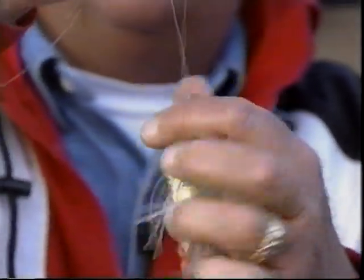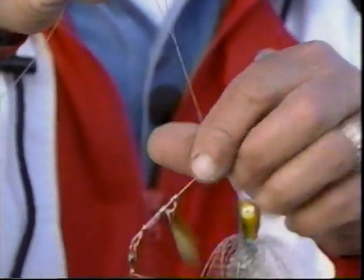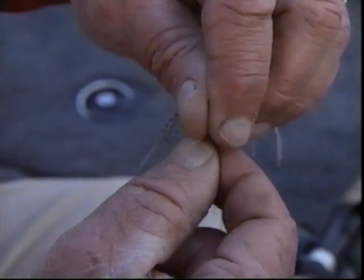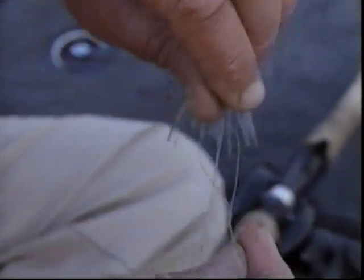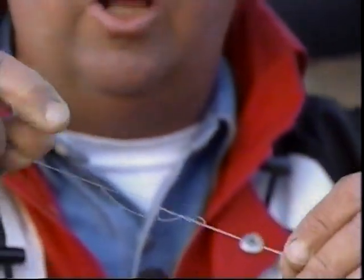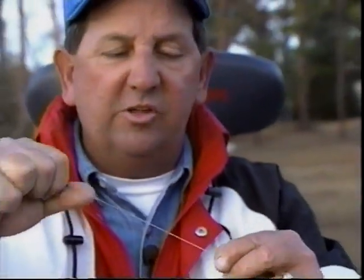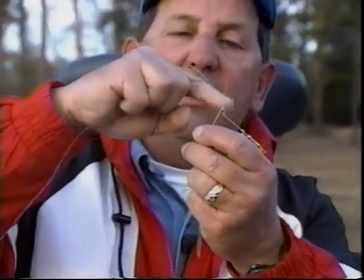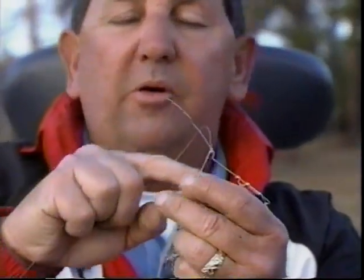What happens is you make a little bitty loop, and then you do your 3 to 4 twists around, run it back through. Once you run it through there, that's just the old improved clinch knot that your dad taught you. Pull it down real good and tight. And what happens is that double loop around that arm will keep it from moving up or down the head of the spinnerbait.